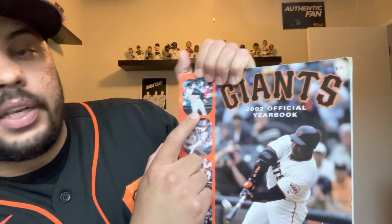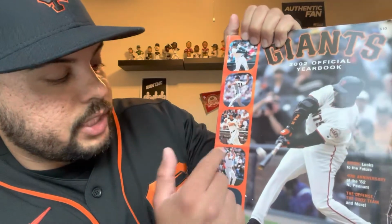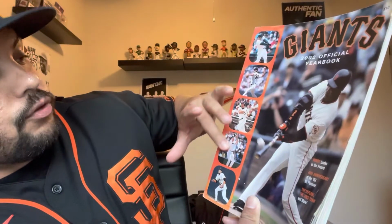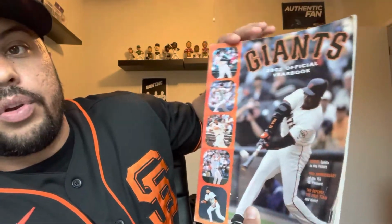You got a lot of the guys that I grew up being fans of. Jeff Kent. You got Rob Nen. His last season was this year. Rich Aurilia, JT Snow, Shinjo. Some of you guys might remember him, but especially Bonds and these four right here were some of the guys I really watched growing up, along with Jason Schmidt, who's in this yearbook.